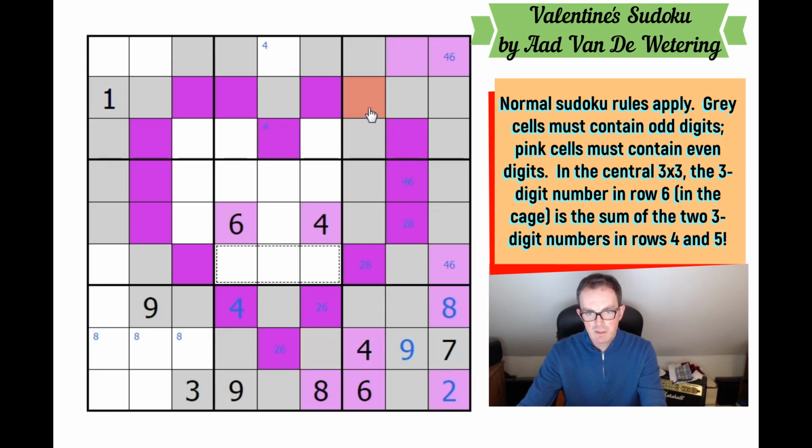This square can't be a 4 or a 6, so that must be a 2 or an 8. And now, hang on. This square must be pink, look, because that's the only option for the 4th pink square in row 7. And this must be a 2 or a 6. Oh, come on, 2 or 6.